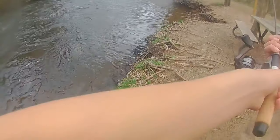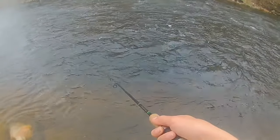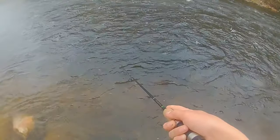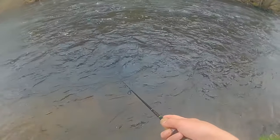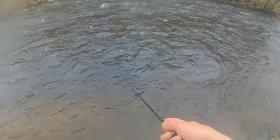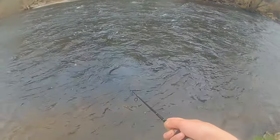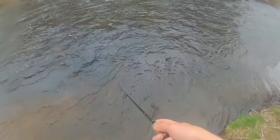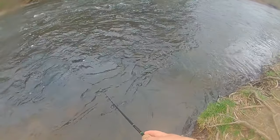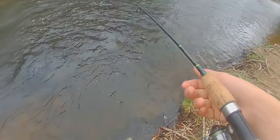Right, I'm gonna cast right in that hole where I've gotten trout in the past. Maybe I can pick something off. Water's moving quite a bit faster than it was the other day. Weird tangle.